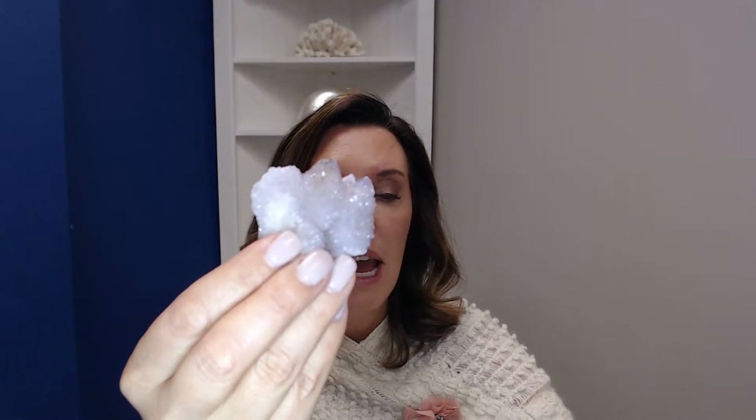But like I said, you'll see this one right here. This is the large size that we have. And the large size that we sell is, I've got to get this one out, $19.99. And then this one, which is smaller, is $11.11. So they're fairly reasonably priced.